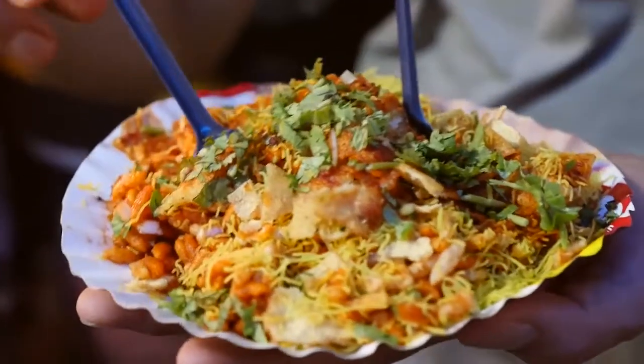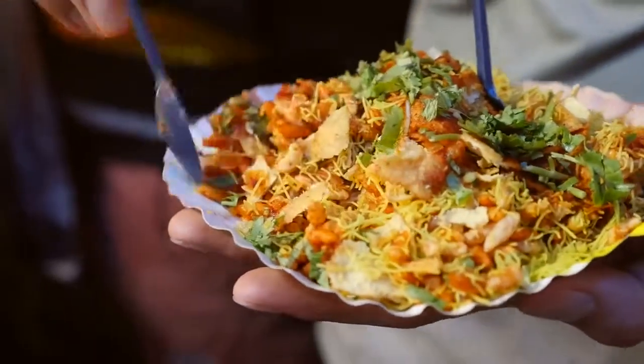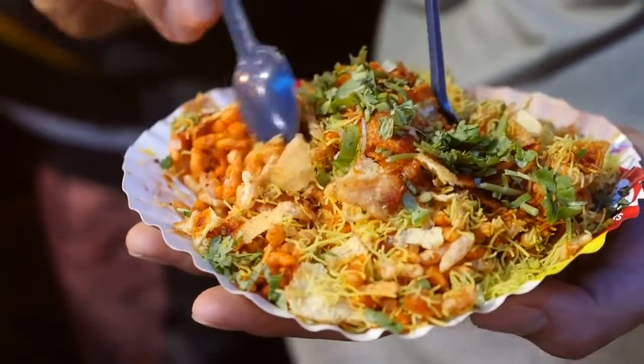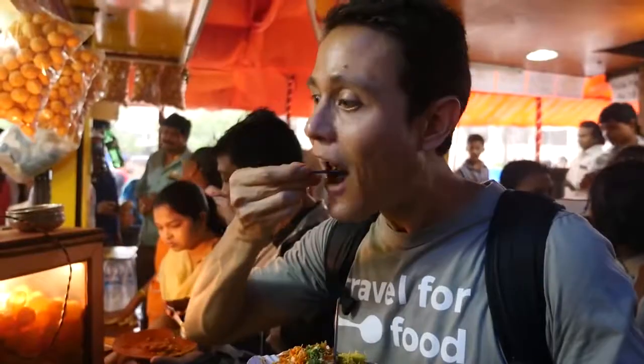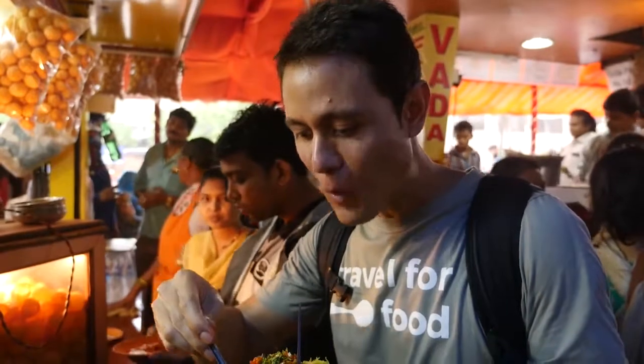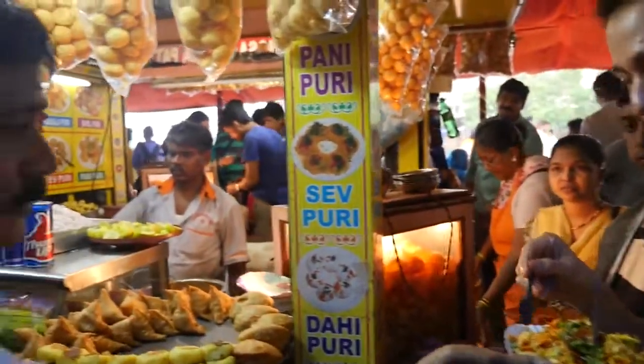They stuck a couple spoons in it. Oh yeah, and then also there's lots of onions in here as well. And you can see, I think these are all little rice crispies and little crunchy bits. Okay, yes, chili sauce on the side.